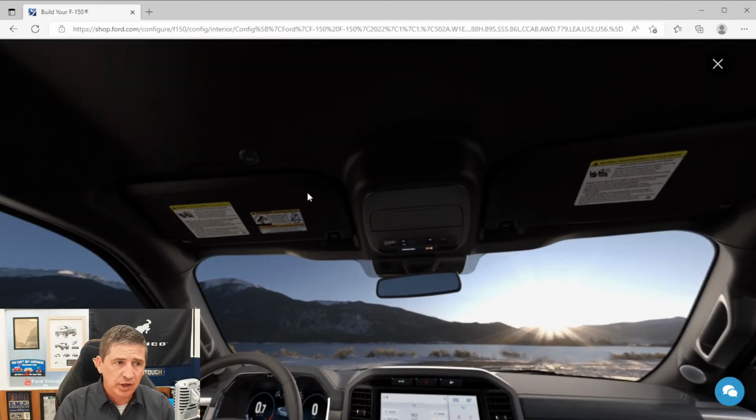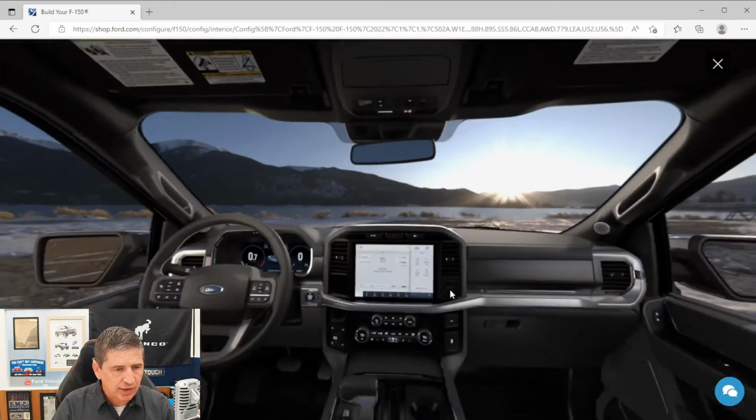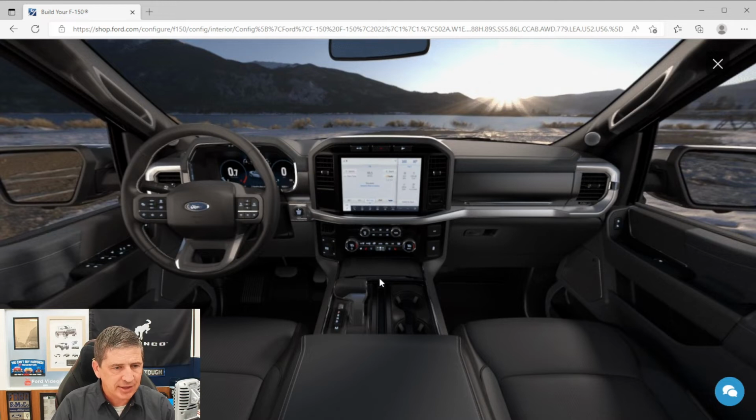You can control different garage doors and such with those buttons. And then moving down here in this media hub area, that door can actually pull forward, and that's called the media hub. So you have 2 USB ports in there. There's smart charging ports in there. You also have some more USB ports here on the dash, as well as an outlet there too.